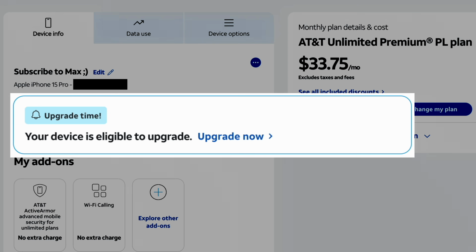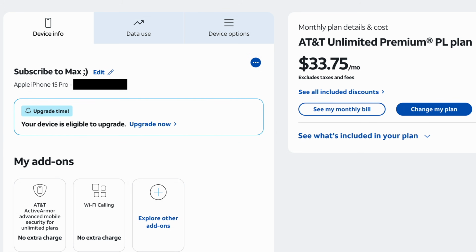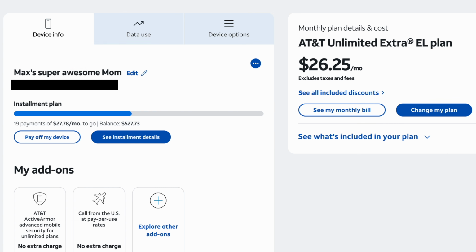Taking a look at my phone, you can see it's not being financed because I bought it outright from Apple at full price. Meanwhile, my mom's phone is still being financed, as you can see. If it looks like this for your phones, you'll need to pay off the remaining balance before you can cancel your service with your old carrier. Once the phones are paid off, they're officially yours to do whatever you want with.